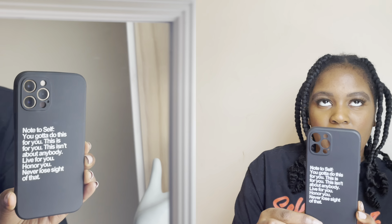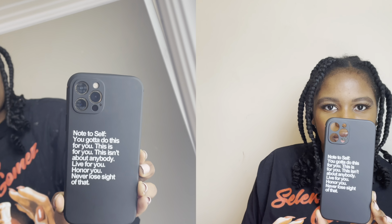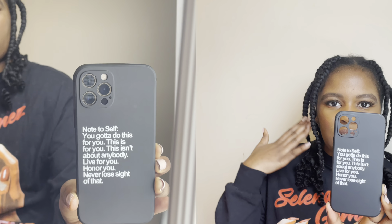This one is one of my top fives. Top five for my collection is this black one. It's such a statement piece. Just look how sleek and black and slim it is. And just so cute. Plus, it comes with a cute quote. The quote says, "Note to self, you gotta do this for you. This is for you. This isn't about anybody. Live for you, honor you, never lose sight of that." I mean, if that's not inspirational, I don't know what is.